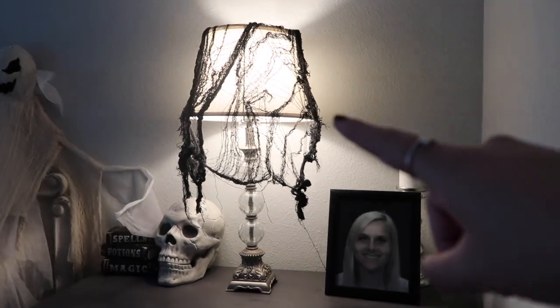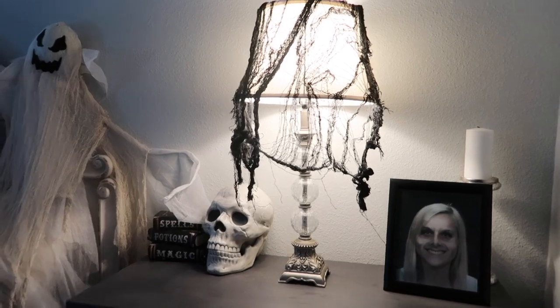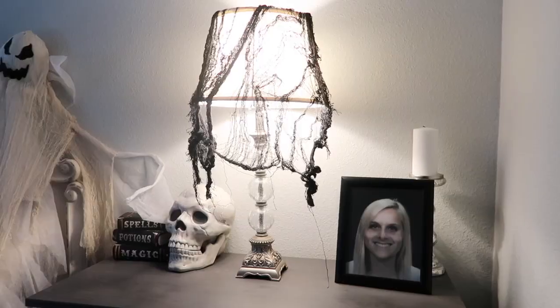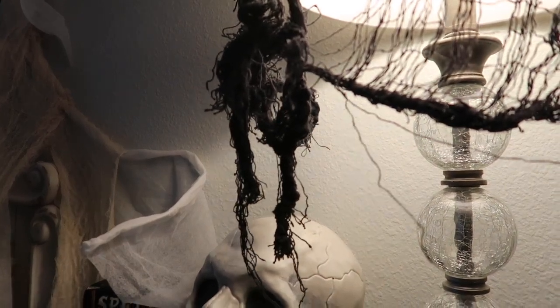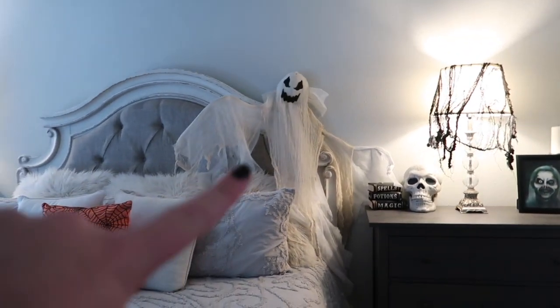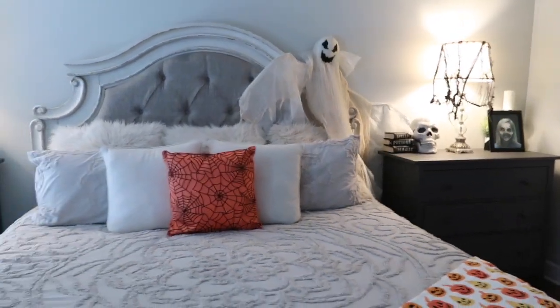So I added the creepy cloth this year over top of the lamps because it gives it that haunted mansion effect and made it really creepy. I added the ghost this year. That's another Party City score. He looks really spooky on the edge of the bed.